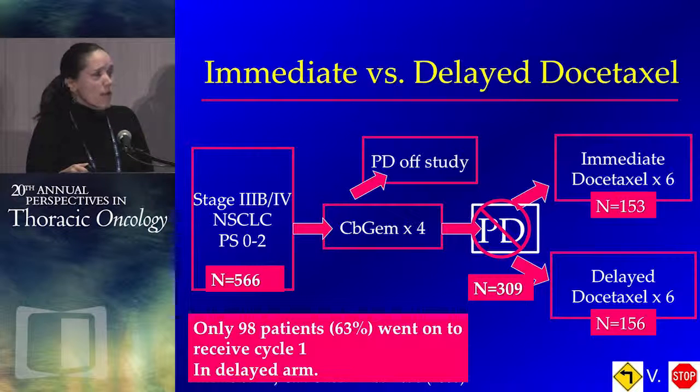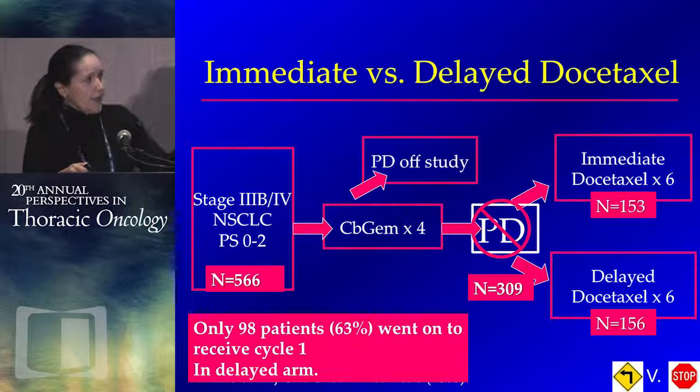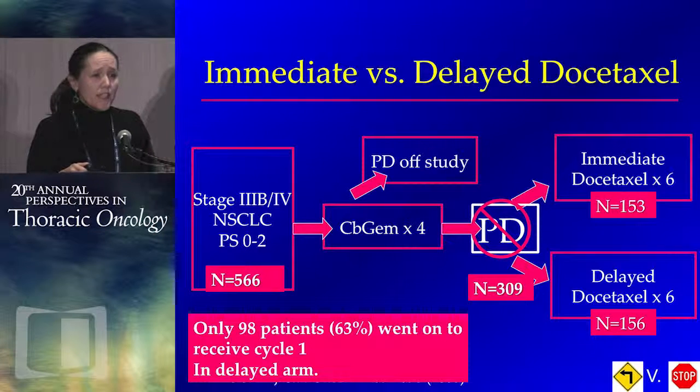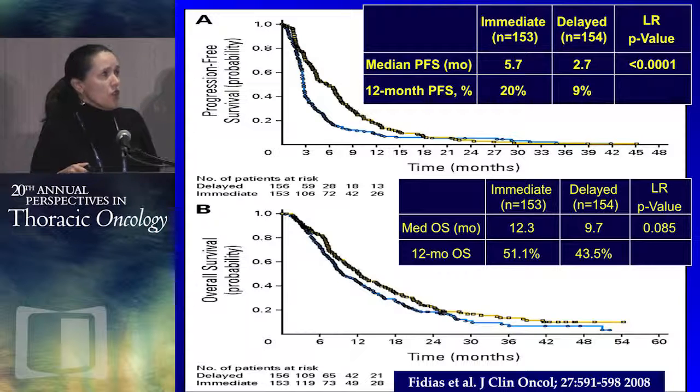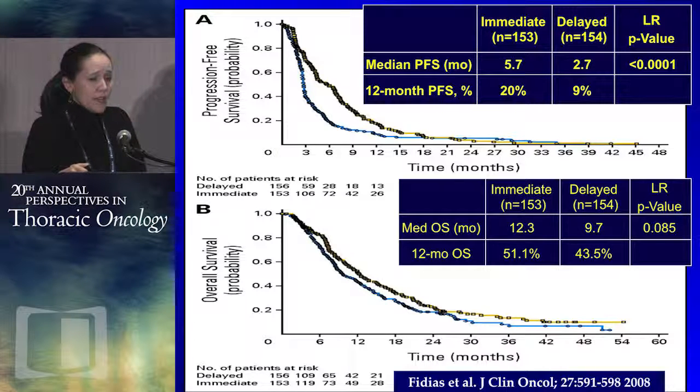And interestingly, while patients who were supposed to get the delayed docetaxel at progression, only 63% of them randomized on that arm actually went on to get any docetaxel, and that's going to be an important theme as we look at these studies. This study showed that there was an improved progression-free survival for patients who got the immediate docetaxel, but that's not a surprise. What it did not show was an improvement in overall survival, although there was a trend.